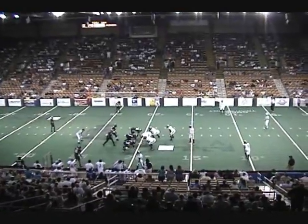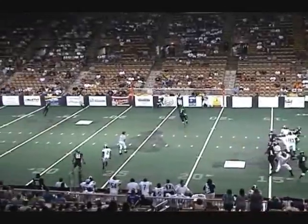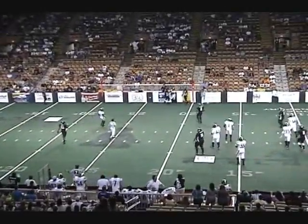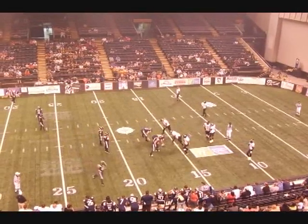Big thing they do that you want to try to limit: they want to get the ball out quick. Here's another example. Ball's out, so you don't have to protect long when you get the ball out quick, and their quarterback does a great job of making his initial read and getting the ball where it needs to go.